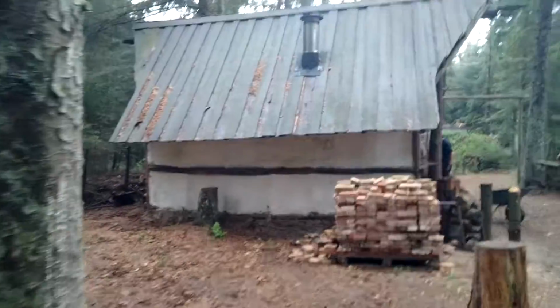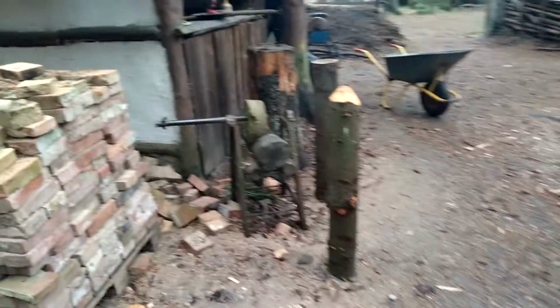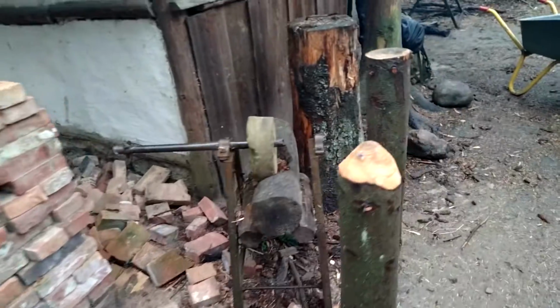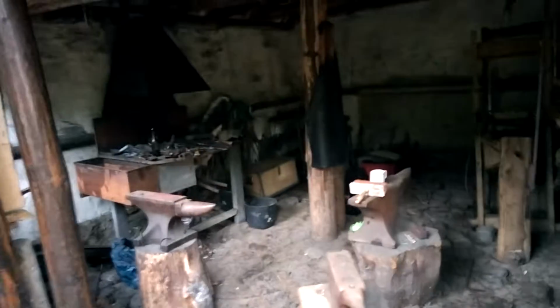There's also a forge. A fully functioning forge, which had a blacksmith at the time I was there due to a Viking themed LARP event. Yes, we had a fully stacked blacksmith with a smith inside, making things out of metal by heating up iron.